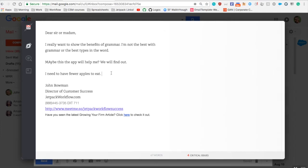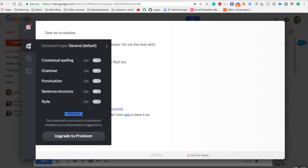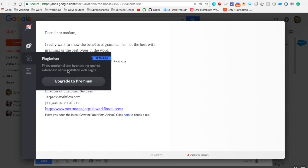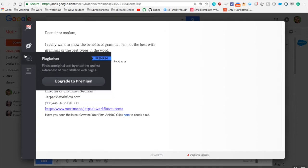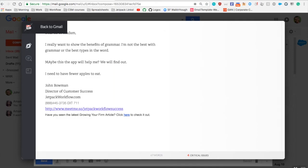going to be correcting your spelling in every single little email that you send to customers or every interaction you have as well. Additionally, if we come over here, you'll be able to see we can turn these on or off, check for spelling, check for style, etc. Additionally, if we come down here, you can find plagiarism. That's pretty cool. And vocabulary enhancement. So again, what you can do if you're going to pay for it is you can get better information. You get better words that you can use with your particular customers.